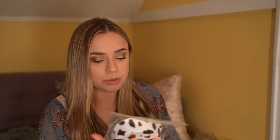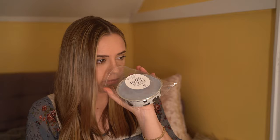So let me talk about Warm and Cozy first. Warm and Cozy is a blend of tonka bean, jasmine, patchouli, and vanilla, blended with Comfort, Bath and Body Works type. I can't remember what Comfort from Bath and Body Works is, but this scent is so good. I remember melting this in our bedroom a few times, and every time I melted it in there, it just smelled so beautiful.